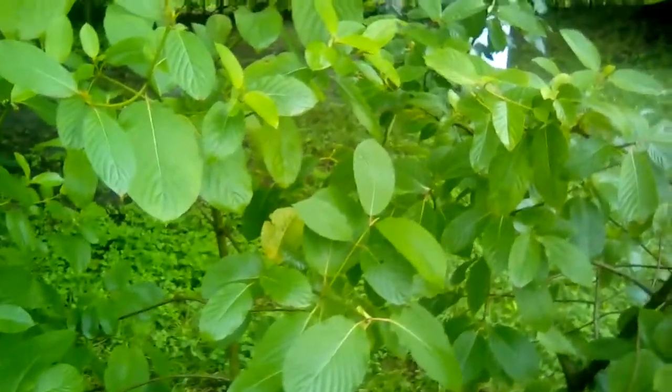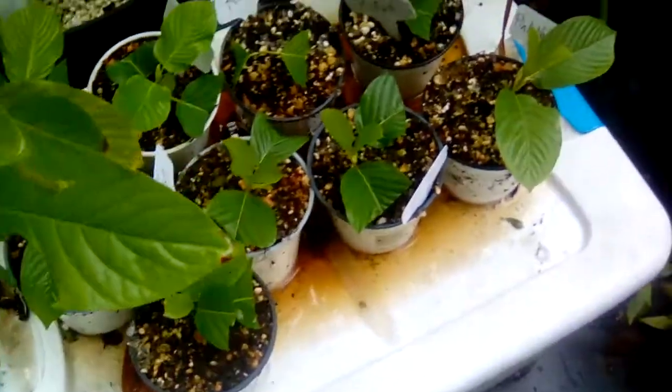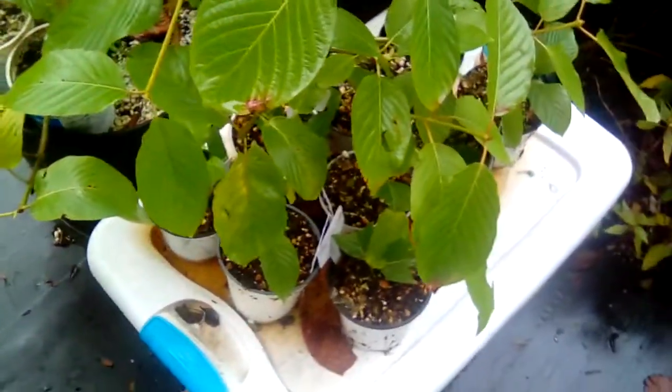Kratom over here I had fertilized yesterday with the spray and grow. They're looking a little thin because I'd taken several hundred cuttings off of them this past week. These down here I just took out of the humidity box yesterday evening, and their first night outside, and they're standing up rather nicely. They've only been potted up now a little over a week. But they like that humidity.